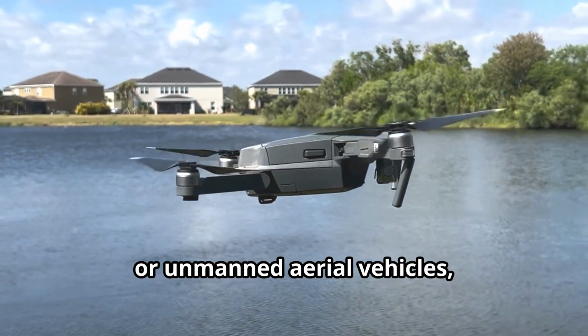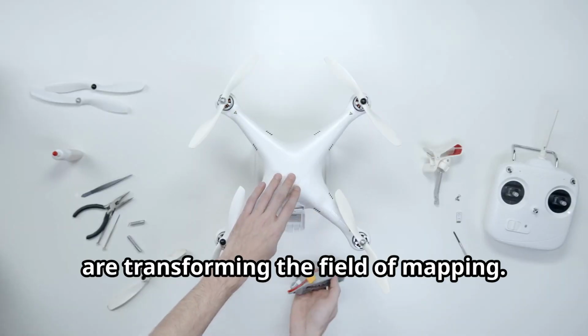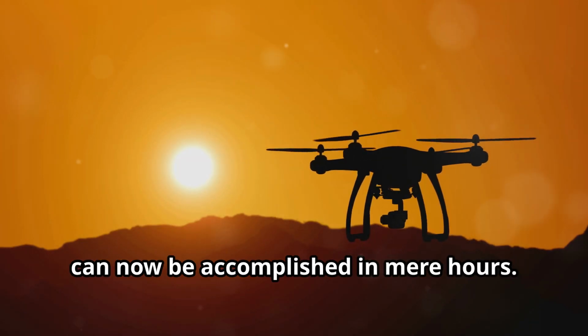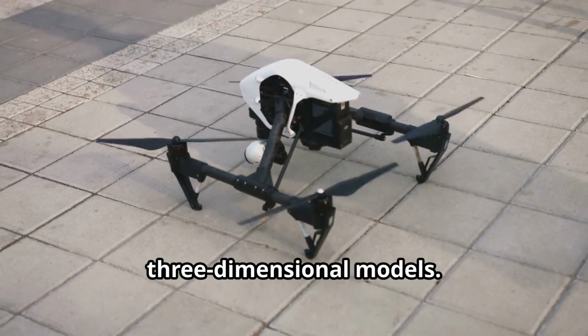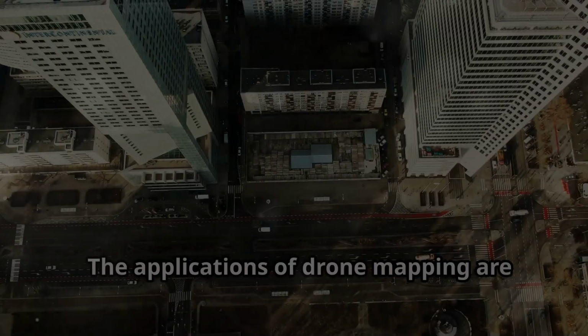Drones, or unmanned aerial vehicles equipped with high-resolution cameras and advanced sensors, are transforming the field of mapping. What once took weeks or months to survey can now be accomplished in mere hours. With drones, we can capture detailed images and data from hard-to-reach places, creating accurate maps and three-dimensional models. It's a game-changer for many industries.